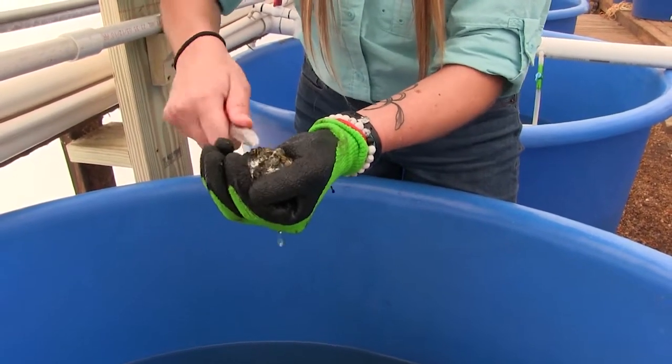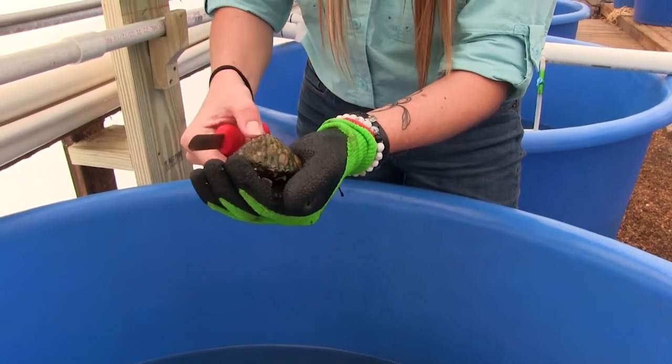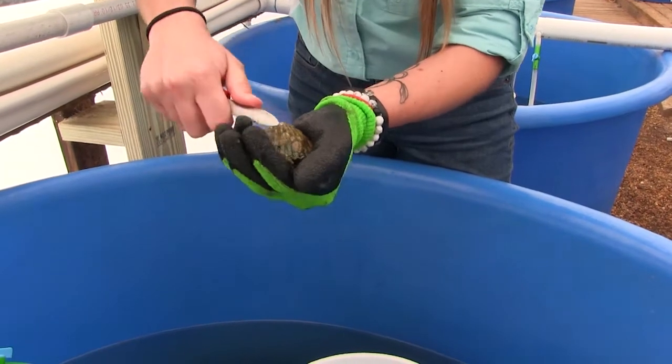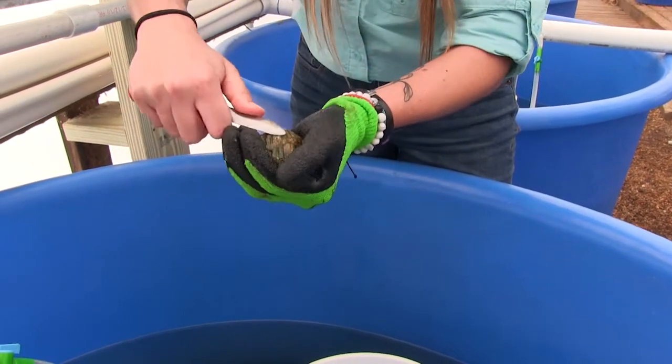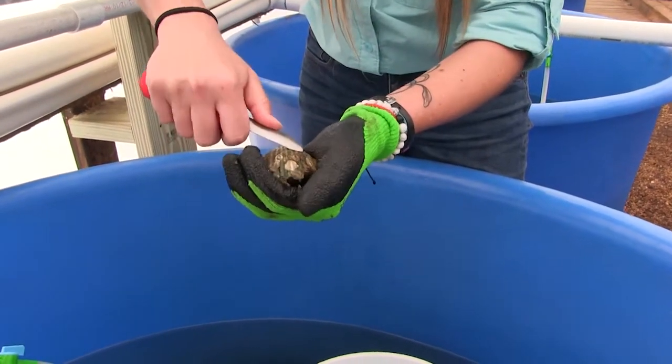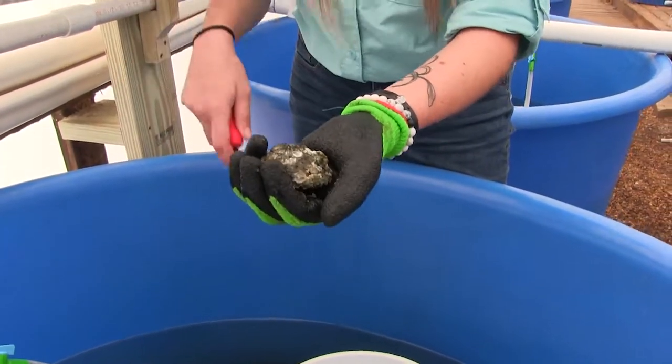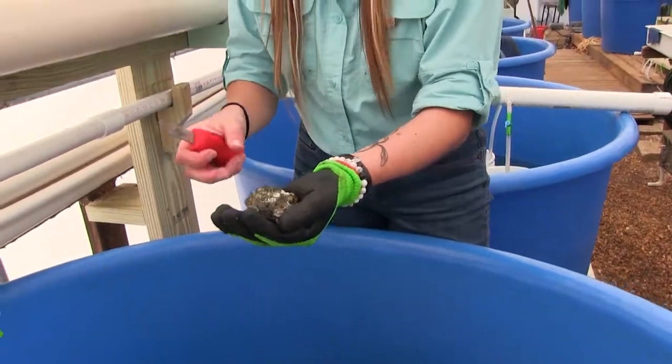Now you're doing it on just that one side? Yeah, this side has a little bit of growth too, but you'll do both sides, keep them clean. This one has a little more growth on it than you'll probably see. But generally, you clean all the scallops off.